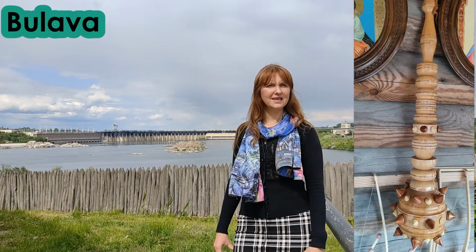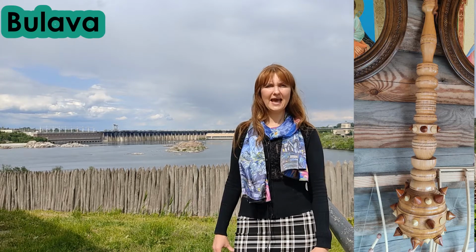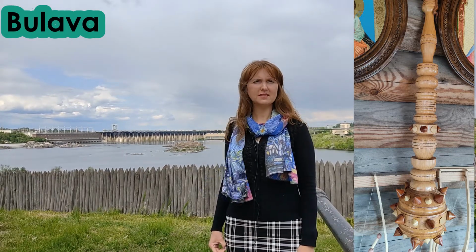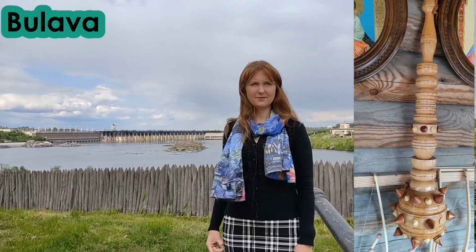Bulava, a type of mace 50 to 80 centimeters in length, consisting of a handle and a head in the shape of a sphere. Historically, bulava was an attribute of the hetman, an officer of the highest military rank. Now bulava is the official emblem of the President of Ukraine.